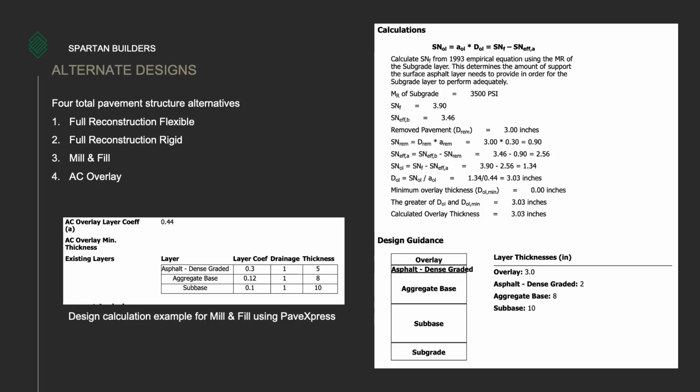Layer coefficients, as shown in the picture on the left, were determined from the existing site conditions. I compared the site conditions to the AASHTO 93 tables to determine layer coefficients based on how damaged the roadways were. These values were used for the calculations in determining the cross sections of the 4 alternates using an online software called PaveX. You can see just a short example of some of these calculations in these images.